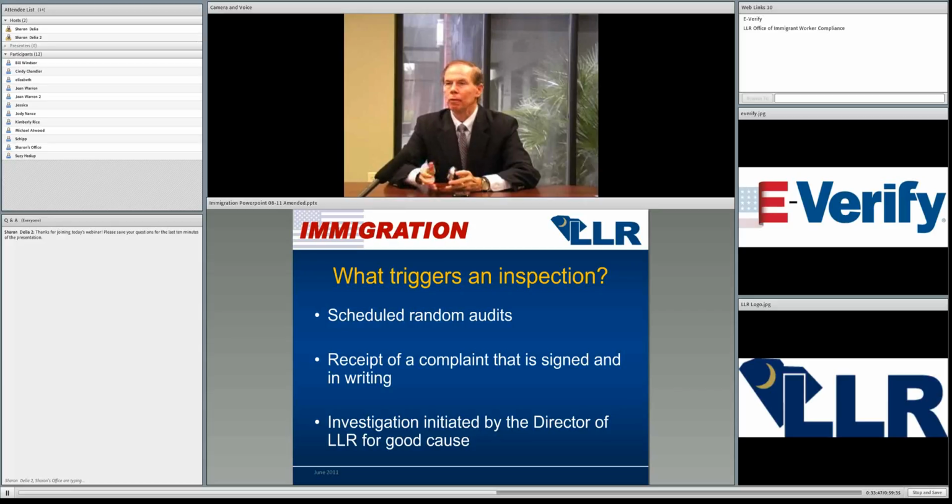So what records should you be prepared to have in place if you're selected for audit? Well, we'll want to see a roster of employees employed at the establishment. We'll want to see their hire dates. And then we want to see some evidence that the employer is enrolled in EVerify. Then we'll want to see documentation as to how those new hires were verified and what the result of the verification was.